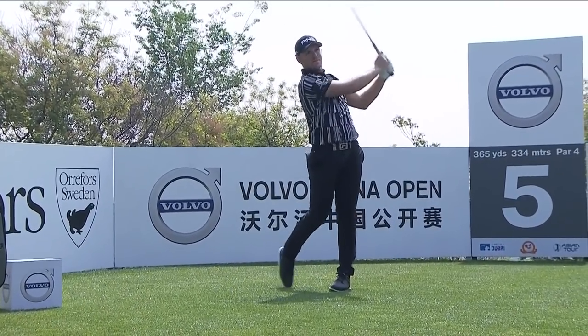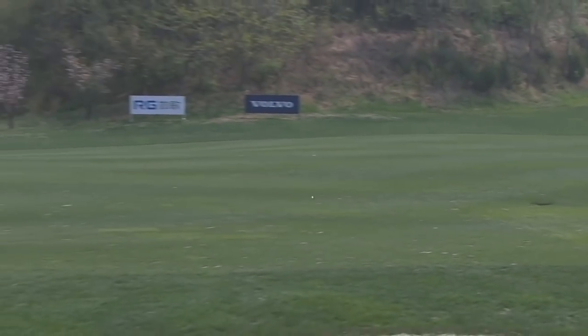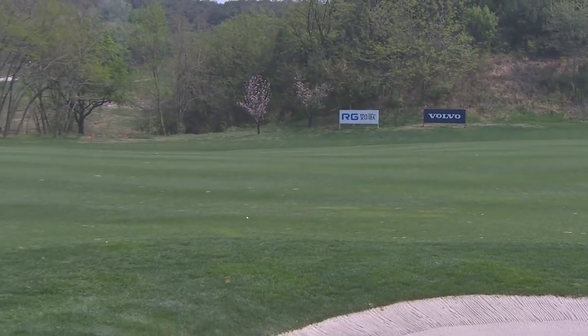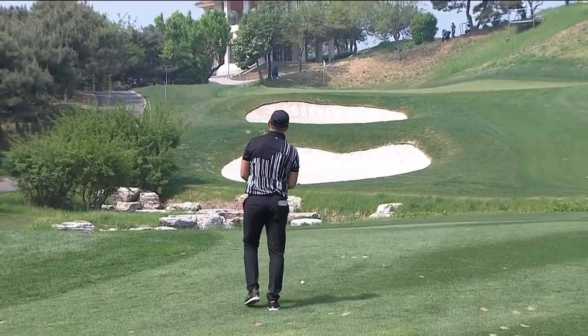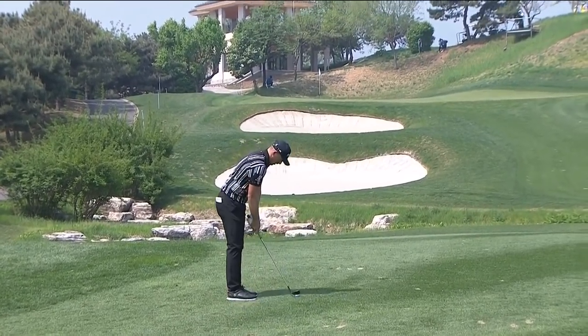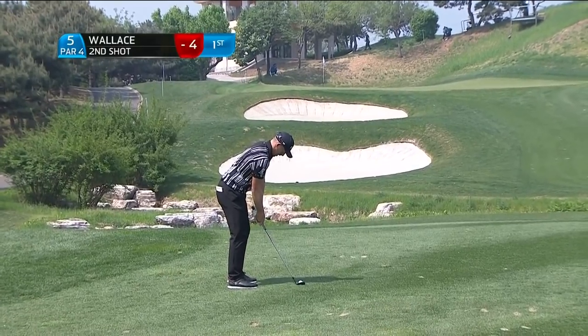What an iron he hit in that playoff in India. That second shot on the par 5, 18th hole. Just magnificent. A four iron. I mean, it's a long hole, but he absolutely drilled it. Well, two good shots from his fellow competitors. Matt Wallace would like to emulate them.